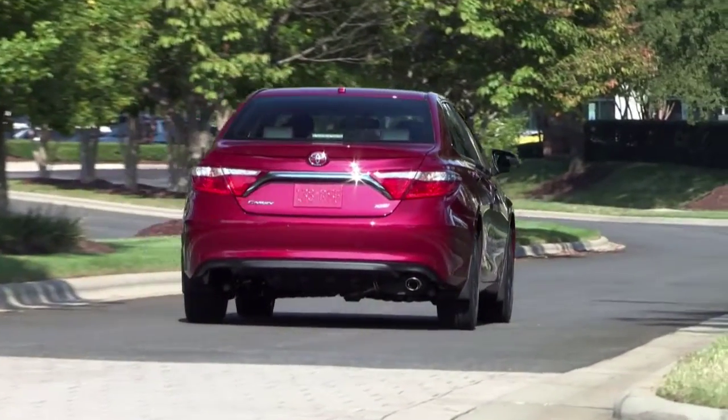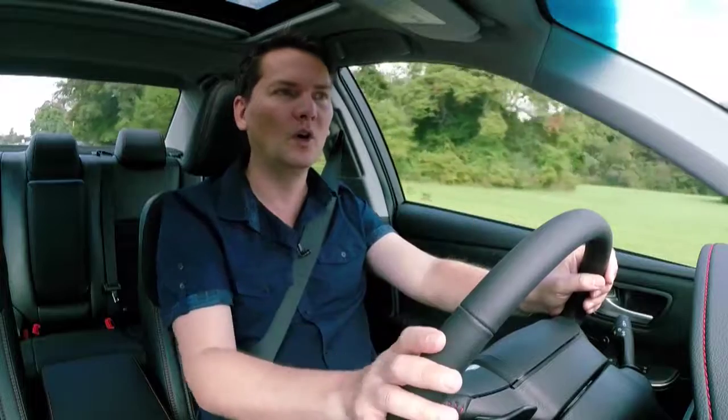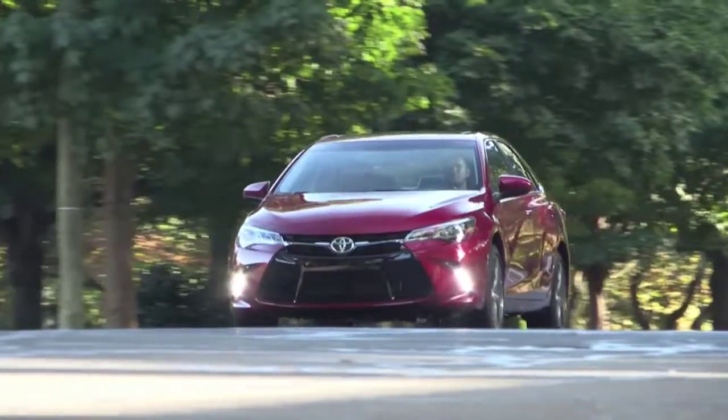They also claim it's the quietest Camry they've ever made. No way to really verify that today, but we'll have to take their word for it. So overall, all of these improvements, along with a much better brake feel, make this the most connected and reassuring Camry they've ever produced. So they've done that to make the car feel better.